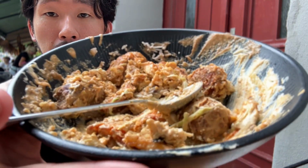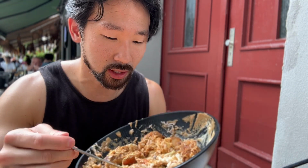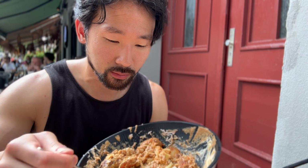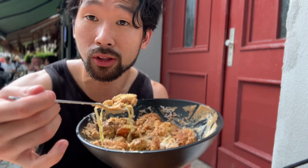Really good. I feel like visually, it's not the most appetizing. Taste-wise, it's really good. And there's actually a lot of protein in here, which is great. It's been really difficult to find meats and protein, but at the same time, there's a lot of carbs and fat in this as well. So, take what you can get. But it's great food. Delicious Sudanese food in Berlin. Who would have thought?